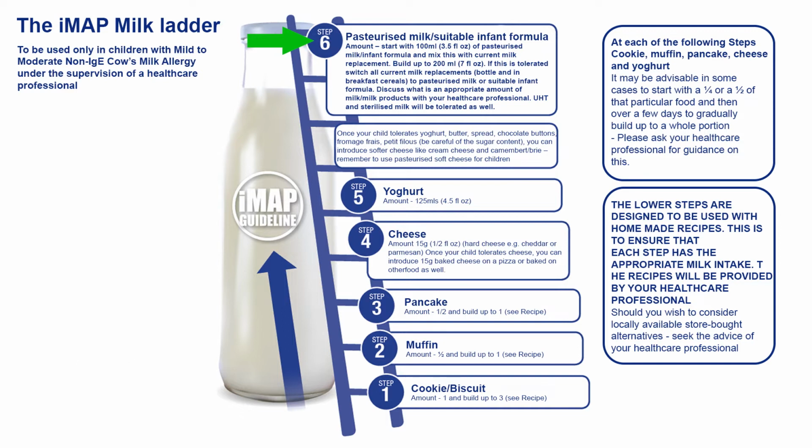If this is tolerated, every day gradually increase the amount of infant formula or pasteurised cow's milk and reduce the milk-free substitute accordingly, building up to 200 ml a day. When baby can tolerate this, swap all milk alternatives to normal infant formula or cow's milk, as your baby can now tolerate cow's milk. As with all the steps in the milk ladder, you can go slower if you want to.